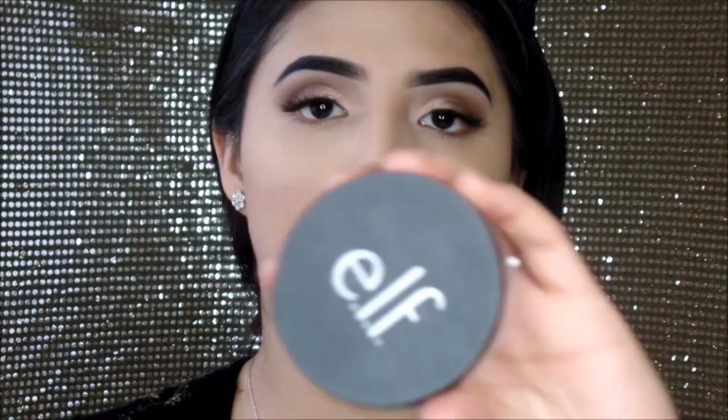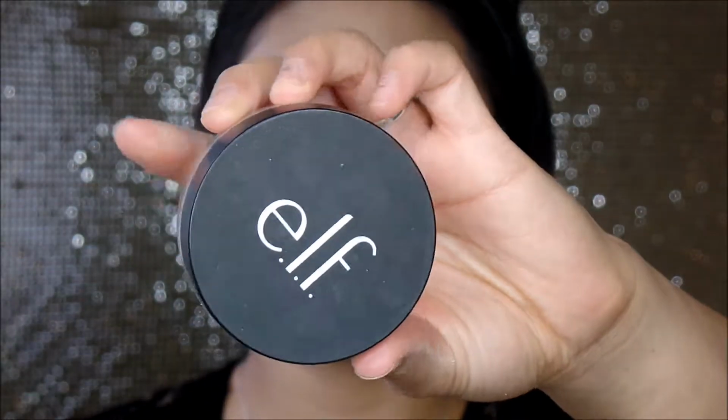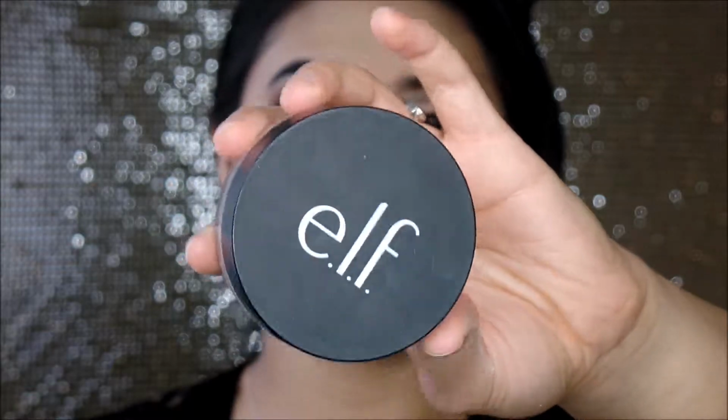I'm gonna take my e.l.f. HD loose powder, translucent powder, and this one's in shade Sheer, I guess. And I'm applying some to the back of the lid, not a lot. And I'm gonna take, where's that brush? I'm gonna take this e.l.f. powder brush, it just looks like this, and set my face with that powder.